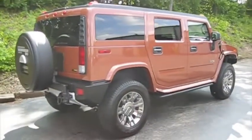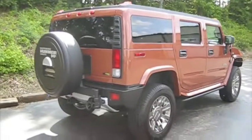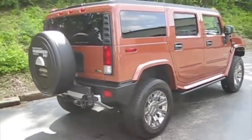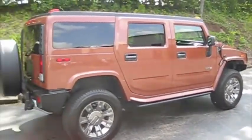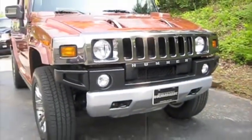I'm at Independence Hummer in Charlotte, North Carolina. This is going to be a full in-depth tour and review of the Sedona Metallic Black Chrome Hummer, as well as a startup, exhaust clip, and an engine video with the details and specifications of performance. So, without further ado, let's go ahead and start it up and let it run.